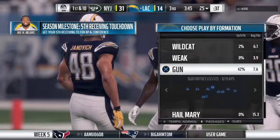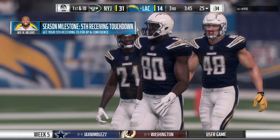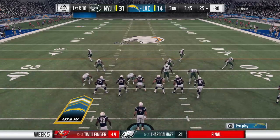Now we'll look at the Chargers offense. They get ready for their first possession of the second half. They trail. First time to touch the ball in quarter 3, and we'll see what they can do.